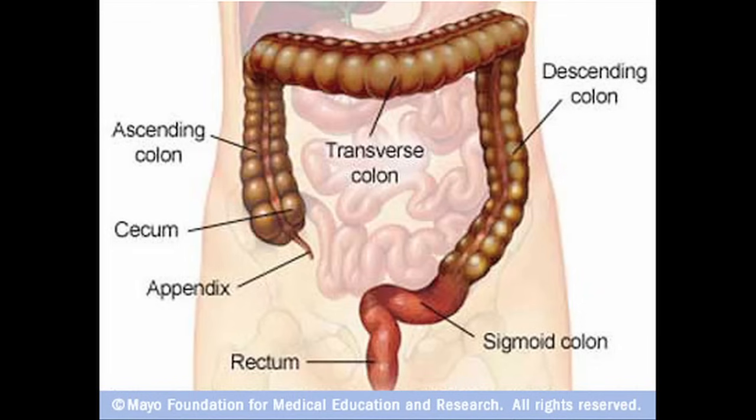This is a perfect illustration of what the colon looks like. The colon actually looks like a goalpost. The right-hand side of your colon moves up the right-hand side. It's called the ascending colon. The transverse colon moves across the upper part of the abdominal area. Your descending colon is the left-hand side. It goes out the sigmoid colon and down the rectum.